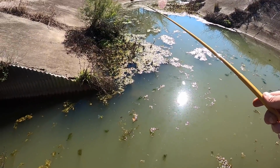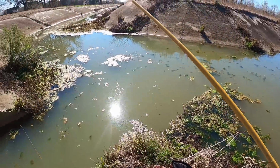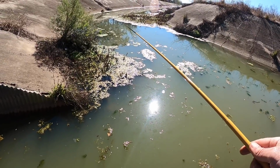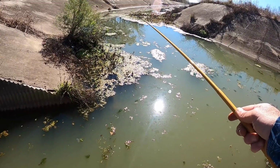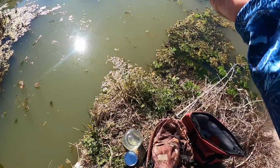Oh, there we go. Number 4, stay on. I've caught several of them, but they keep coming off, and that just happens. And these are easy to catch anyway, because as soon as it hits the water, they're racing for it. Here we go. There's number 4 for the jar right here.